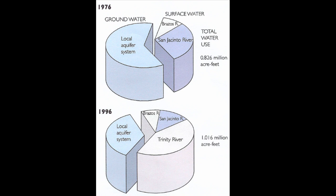All right, so look over here on the right. They're using acre feet. Well, let's see. 0.826 million acre feet in 1976, and in 1996 are using 1.016 million acre feet. What is an acre foot? Well, it's a way of measuring huge amounts of water.